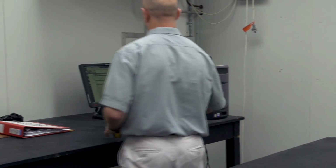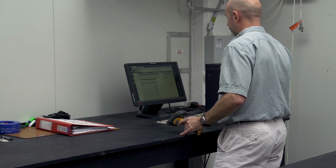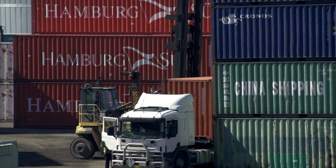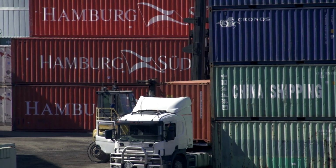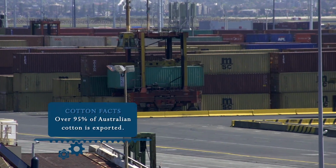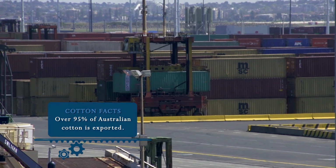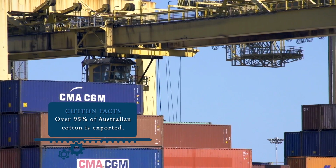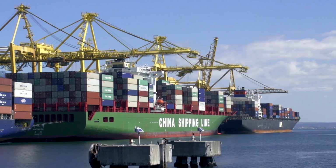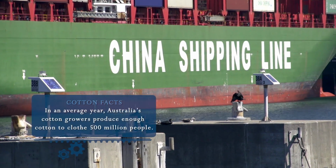Growers sell their cotton to merchants, who pay for the ginning and sell the cotton into the export market. It is then stored in the warehouse before being loaded onto trucks for export destinations like China and Japan. What many people don't realise is that over 95% of our cotton is sent overseas to be turned into fabric. Over 75% of it is sent to China, our biggest market.